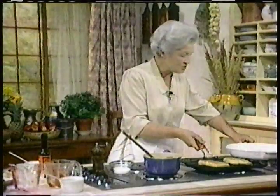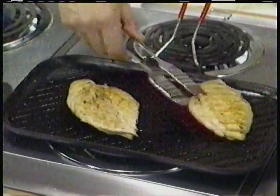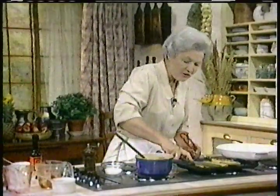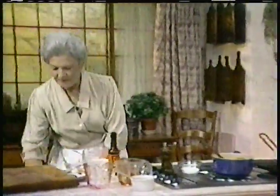Now, here are my little chicken breasts. They cook, as you can see, and I'm going to turn them over once more so that they look real good. There we go. They're starting to cook for me. See how they brown nicely? And I'm going to build up a lovely plate for you, just showing you how to serve them. There we go. So here goes my plate.